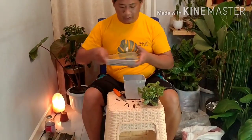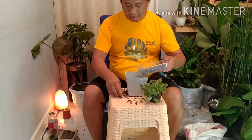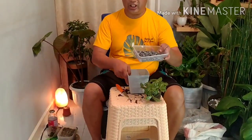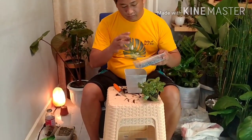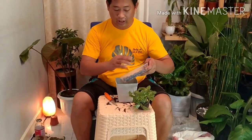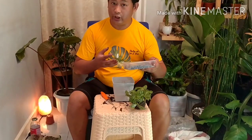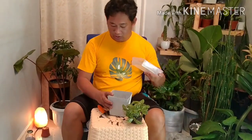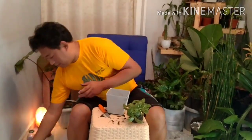By the way, I have to put some of this also. So, why do I have to put some of this rock inside? So that the water will not be held but will go straight to the bottom, and our soil mix will not go straight out through the holes. So I prepared this one, and I put the rocks first to make the placement nice and stable.